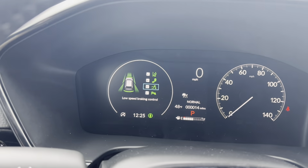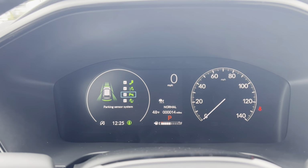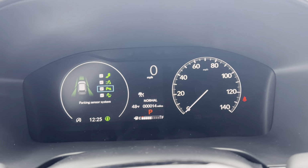Next one is your parking sensors. So you want to turn on and off your parking sensor, the thing that when you get close to an object, it will start beeping at you. You want to get used to turning this off when you're going through a car wash, because you don't want to hear the car beeping constantly for you.